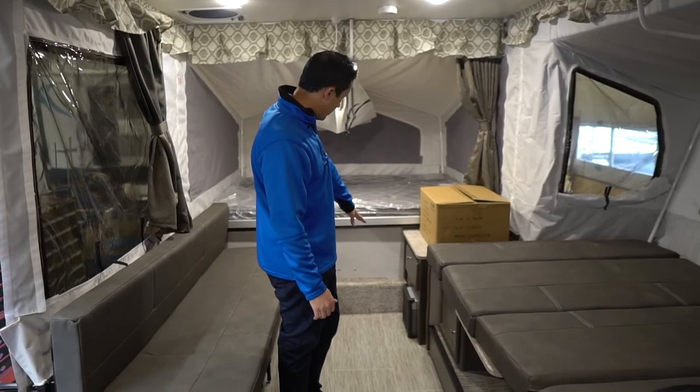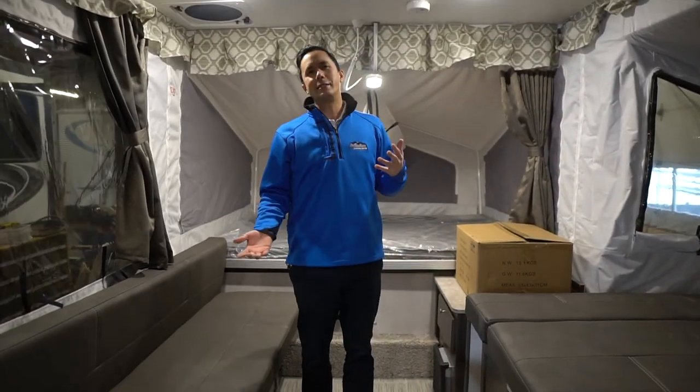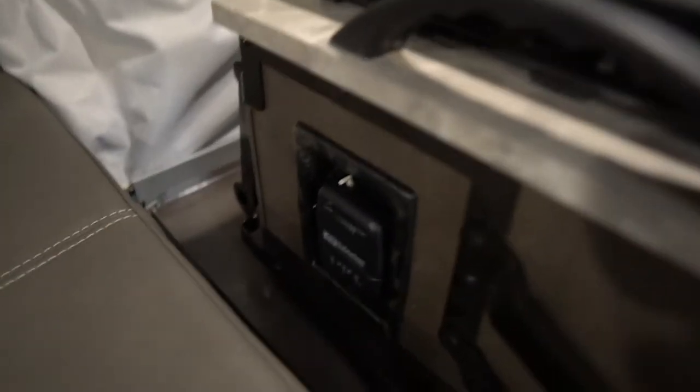This also has a furnace built in. So if you want to camp when it's a little cooler outside, early in the spring, into the fall, that furnace, controlled by this thermostat over here, will help keep you nice, toasty, and warm.